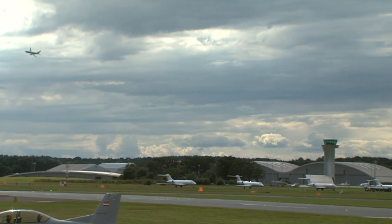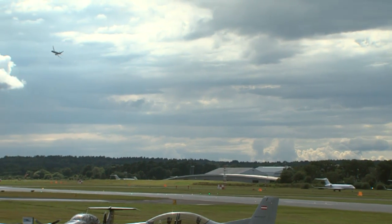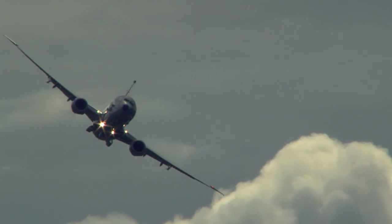Does that mean they're all girls? Because apparently us blokes can't multitask. Filthy looks up in the commentary position now.